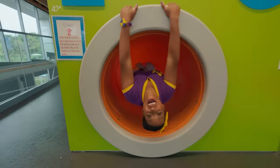Wow, look at these sea stars. They're so bright and colorful. Let's take a closer look. Let's count how many arms this one has. One, two, three, four, five. Five arms. Did you know when sea stars injure their arms, they just grow back?